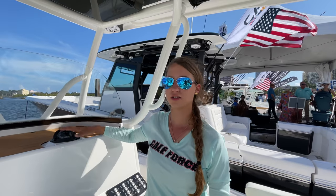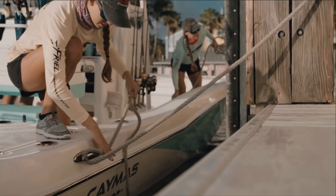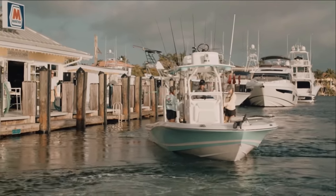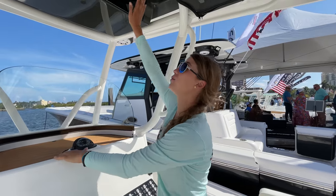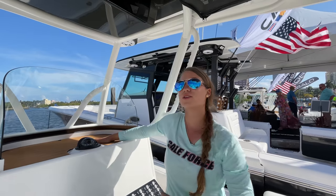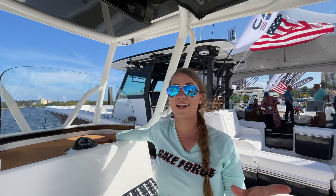A little fun feature about this boat, this one in particular doesn't have it, but you can actually add a tower. Now, it's not a full tower where you jump all the way up on top of the T-top, but you would be standing here, and your waist would be up here, and you would have steering right on top of there. So that is a little cool thing you can put on this boat. The one that we were on did have that.